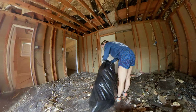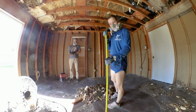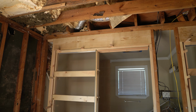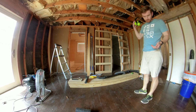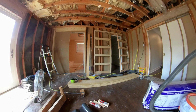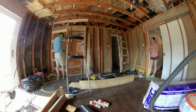So after gutting it, the first thing we did was redo this wall right here. So if you look at this wall, we put new headers in right there because you needed that support over the pocket door, over both pocket doors. And then we put those pocket door frames in, got them nice level and square. And those look really good now.